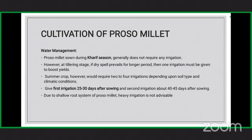So we are on the water management. As the proso millets are kharif season crops, generally they do not require any irrigation. But at the tillering stage or at the critical stage, when irrigation is unscheduled for a longer period of time, then one irrigation must be given to boost yields. The summer crops, however, would require 2 to 4 irrigations depending upon the soil type and the climatic condition.